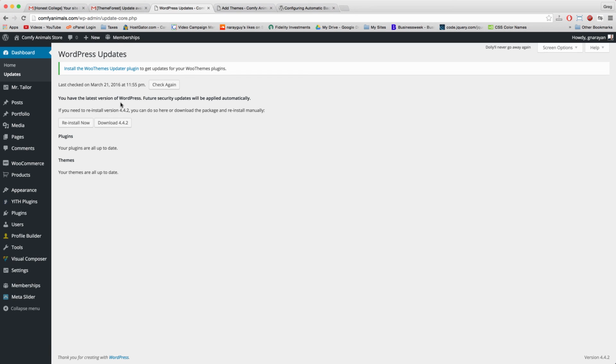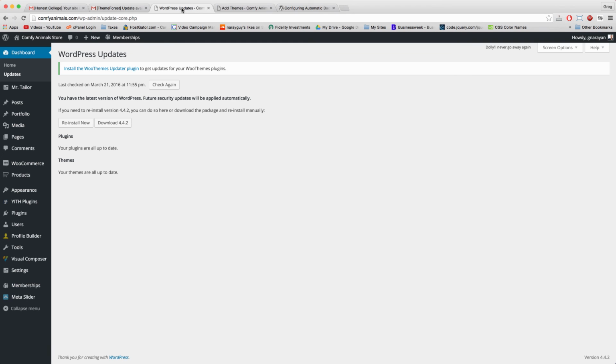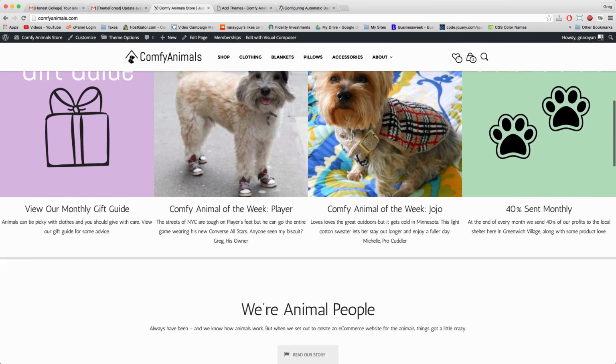Lastly, for those theme updates, you might get an email from the theme author if you bought your theme on ThemeForest, which is always a good idea. And that email could look like this. Of course, we don't need to worry about this email anymore because we just did what this email wants us to do. So we can say bye to that email. And lastly, we should just check to make sure that our site didn't break. And it looks like all is well.